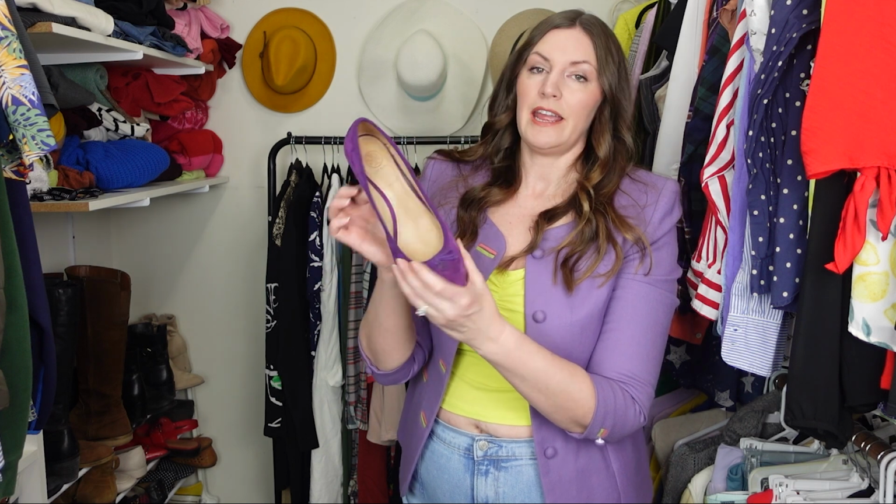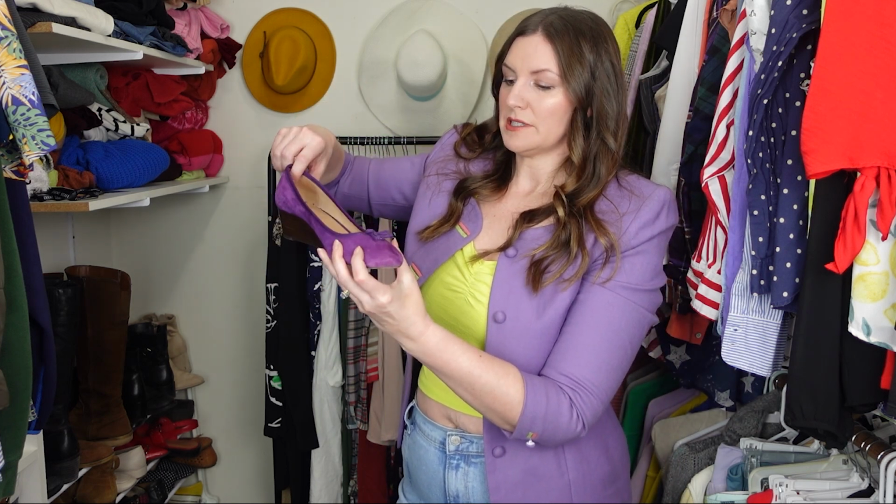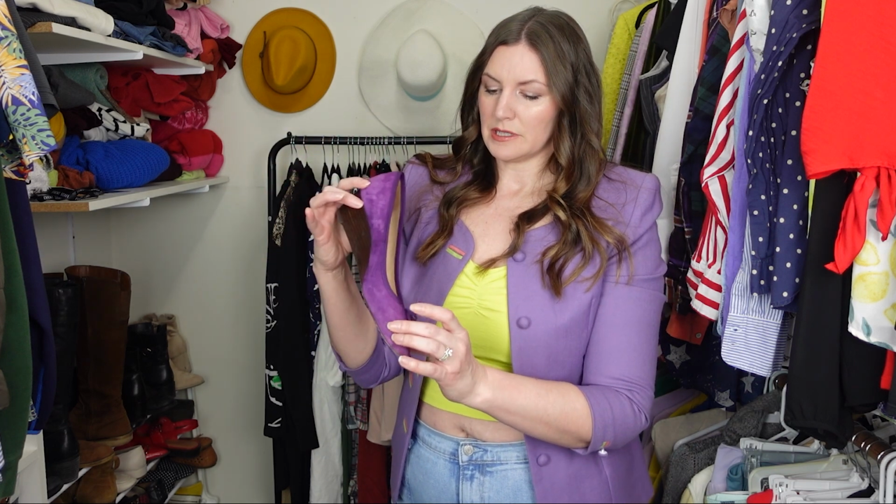But the color and the brand, they were Tory Burch. These don't stay on my feet. Even if I put a heel sticker thingy back here, they still don't stay on my feet. They kind of slip off. They're really annoying to walk in. I tried to resell these, didn't quite work out. So if anyone wants these Tory Burch shoes, let me know.